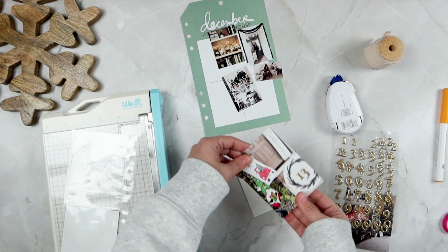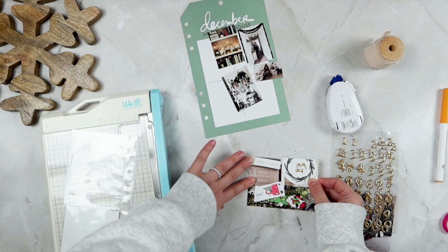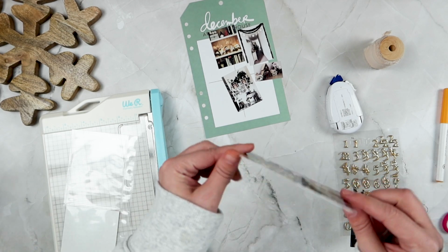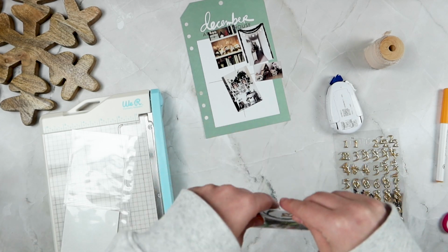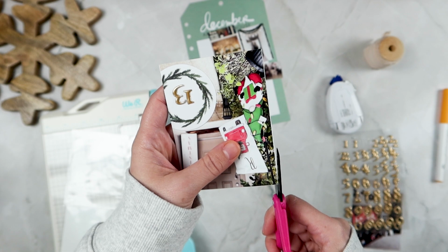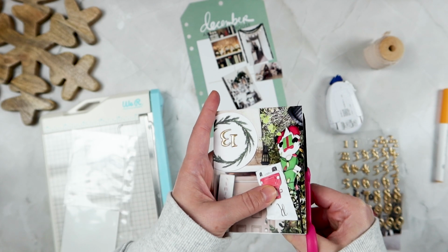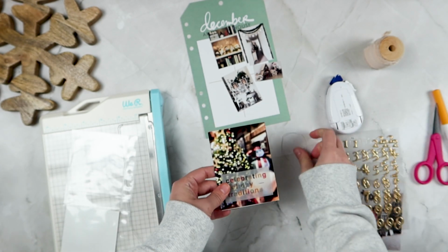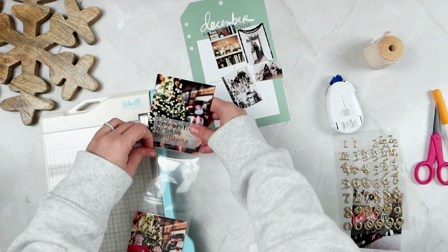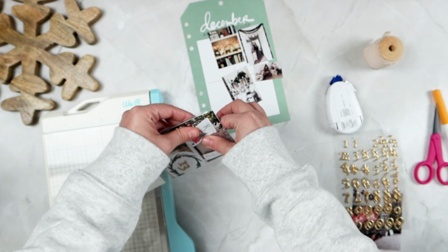Okay, I'm actually just going to adhere these back to back because it drives me crazy if these become unaligned at all once they're in the page protector. I'm just going to save myself the torment later on and just adhere these back to back right now. Got too many things and everything's catching. Okay.